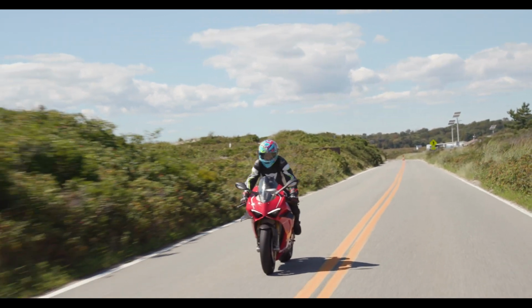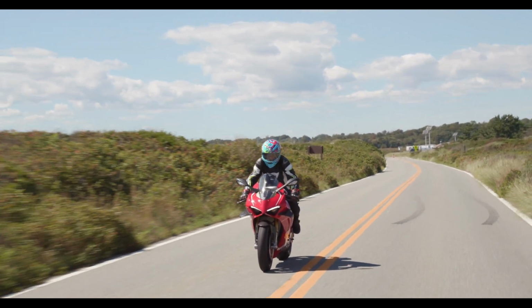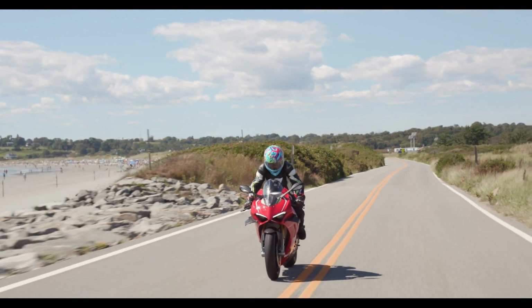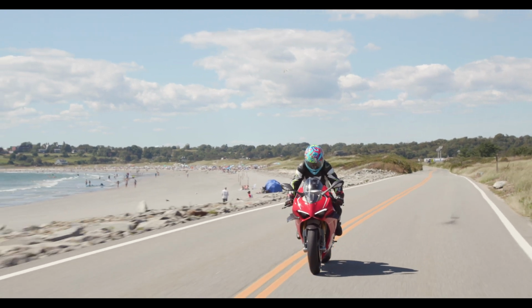What's interesting about the Panigale is it uses the engine as a stress frame, which essentially means that the engine is the frame of the motorcycle. That allows everything to be connected to the rider, and you have a wonderful feeling when you ride this bike.